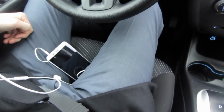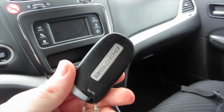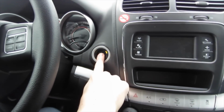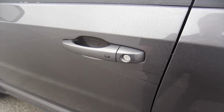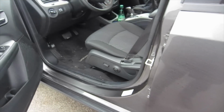So let's switch to some more positive things. You do get a really nice key fob with this car. It has a great weight to it, and the buttons are easy to interact with. You also get a push button start that's right next to the steering wheel, in the same place you would normally insert the key, and a button on the driver's side door to allow you to do keyless entry as long as you have the key fob in your pocket.